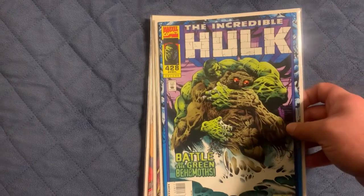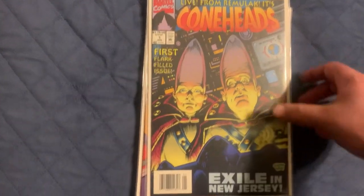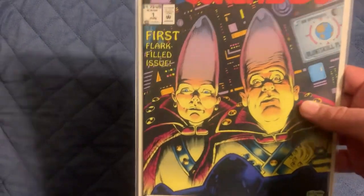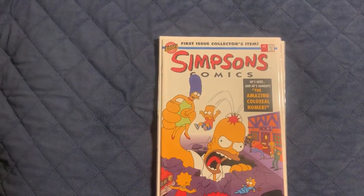Then I got a 428 Incredible Hulk, Coneheads number one newsstand. They had like three of them, and I picked the one that I thought looked the best, so I took that one.